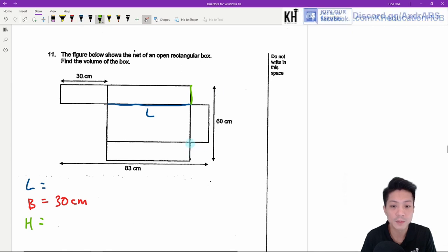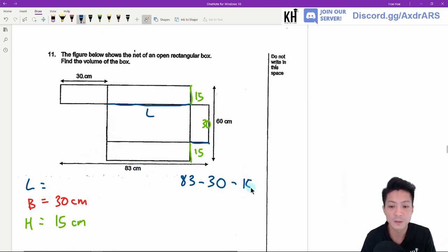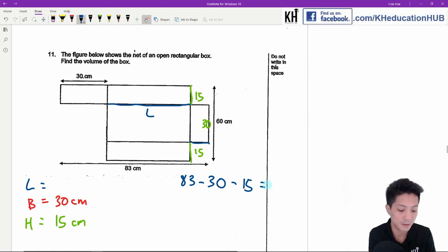Okay, we can calculate what is the height because this is also the height, and if this is 60, right, which means that it would be, and this is 30. Okay, so 60 minus 30 will give us 30, and 30 divided by 2, I know this is 15. This is 15. Now we are left with the length. Okay, the length we can also calculate it out because over here this is 15. Okay, so to find the length we need to use 83 minus away 30 and minus away on 15. Okay, so the length is 38 cm.